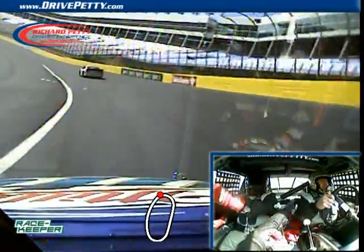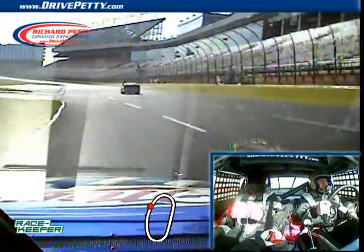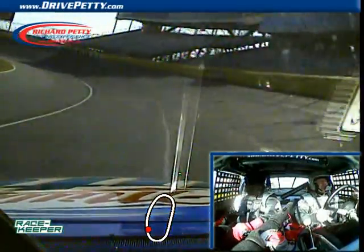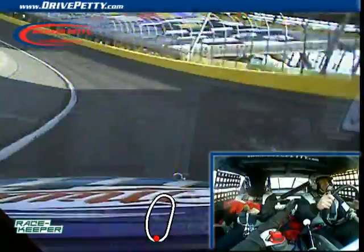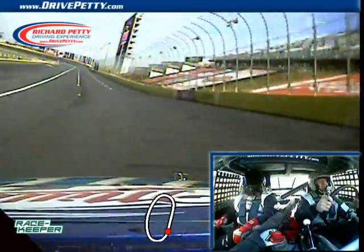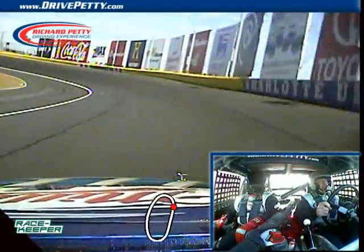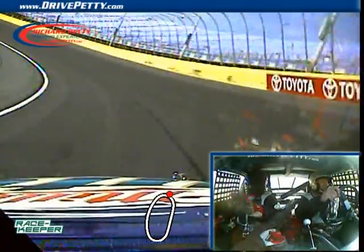Now I want to go right to the outside and just go around this car. Okay, pull back just a little bit. There we go, now go around him on the outside, there we go. Go back to the gas. And off the gas. There we go. Now just roll through the corner. And now go back to the gas.